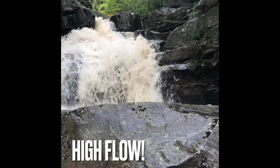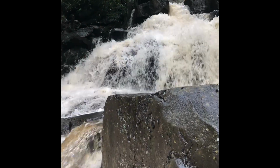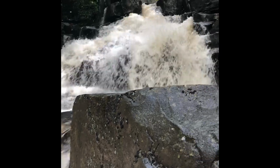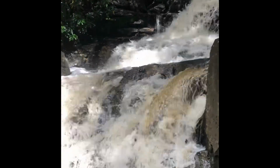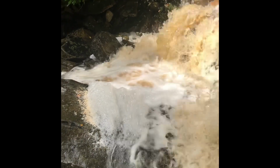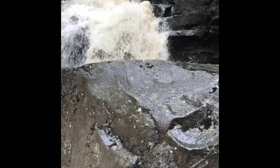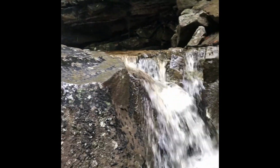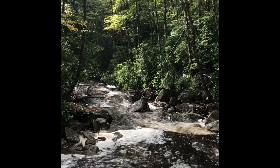Stone cold waterfalls. Flow is definitely on the high side. Around us is some canyons. Very acidic environment up here. These are riversides from the canyons, not pollution. Downstream, sun coming out.